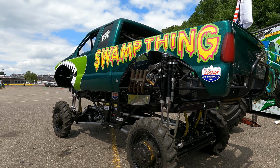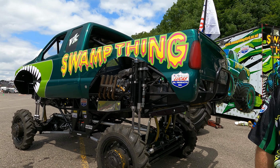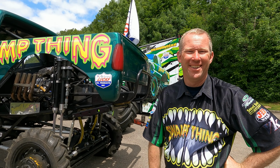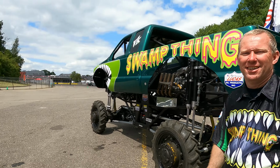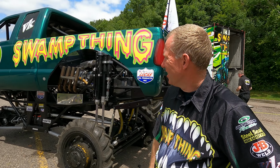So guys, you join us here right in front of Swamp Thing, and we need to say a massive thank you to Tony for taking the time to give us a quick run through of the specs, because I'm sure a lot of you guys are the same. We've never been this up close with a monster truck, and some of the facts and figures these guys have been giving us are absolutely mind-blowing. So I'll let Tony take over because he's got a better memory than me. Tony, thank you so much, man. Give us a quick run through what we're looking at.